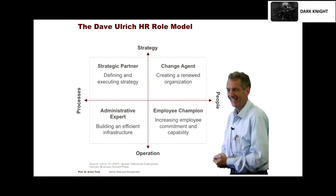Then companies always go through changes, as we have spoken, as I've shown you. And HR must act as a change agent. Here in a different sense than I've shown you earlier. Change agent here means that HR is heavily involved in shaping new organizations, helping companies to succeed in any kind of change. That's about change management. Then, of course, administrative expert. You have to be a professional in preparing working contracts. You have to be professional in running payroll. You have to be a professional in all these kinds of things. No doubt about it. Okay? And then you have to be an employee champion. What does that mean?